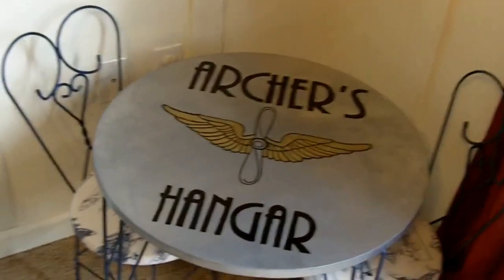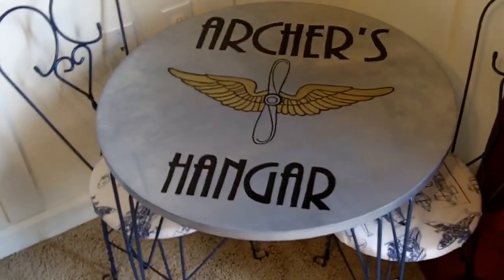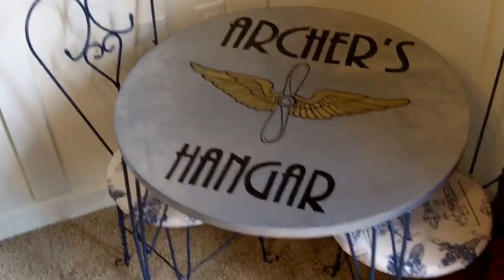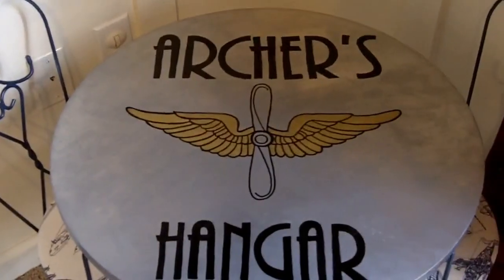And then this little table and chairs was mine when I was a baby and a little girl. And I had painted it for Ava's nursery, and so I did it for Archer's as well, and used the same fabric to cover the seats. And then that's the Army Aviation logo.